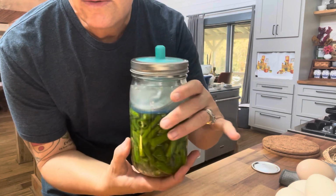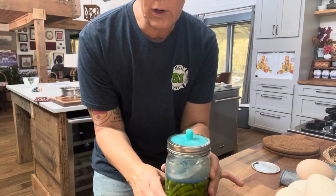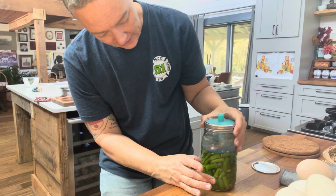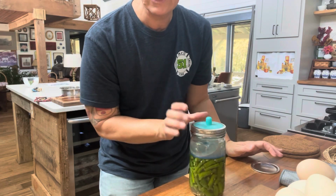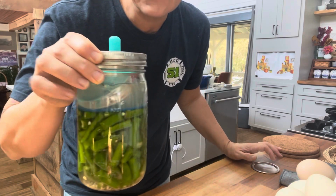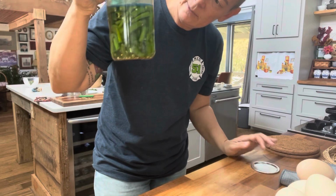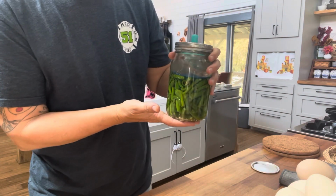And there we go. We're going to let that sit for about 5 or 6 days, maybe longer. We'll just have to kind of see what it's looking like. Sometimes I let it go a couple weeks, but we just want everything to stay submerged below the liquid, which we have done. All right, we're just going to set that in a cool, dark place and let it do its magic.